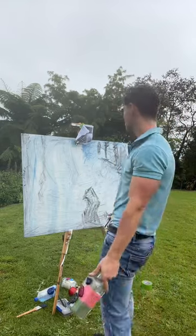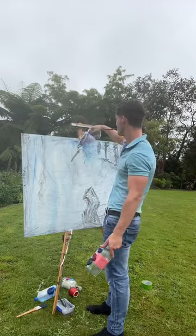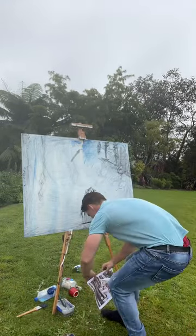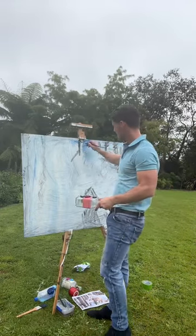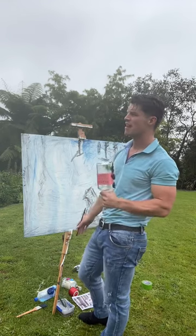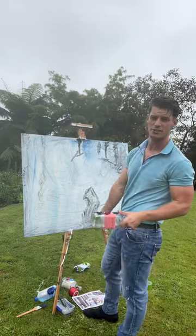On average, how long to finish a piece? It depends on the piece. If we go more abstract, we can get it done really fast. Typically most of the work you see on Instagram and TikTok, though, it's anywhere between 5 to 15 hours. I think artwork's the best at about the 7 hour mark. I reckon that's really when it hits its straps.